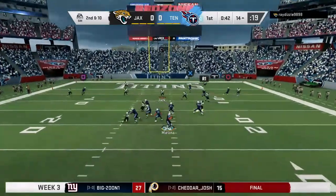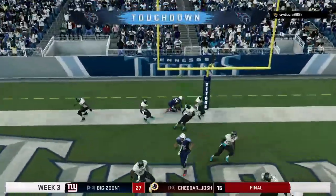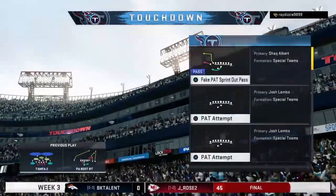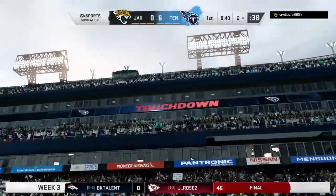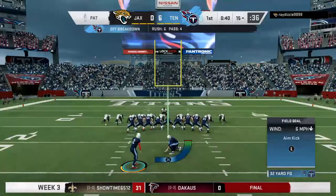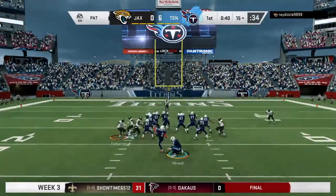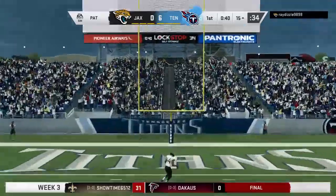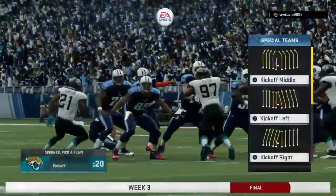The 2nd down throw here for Mariota. And that is caught by Davis for a Tennessee touchdown. Corey Davis, his first touchdown here of the new campaign, as his guys are able to strike first here in this opening quarter. Point after by Lambeau, up and good. And it's now a 7-0 game.